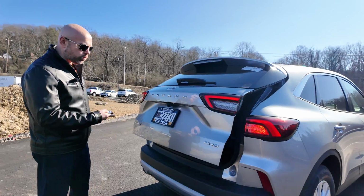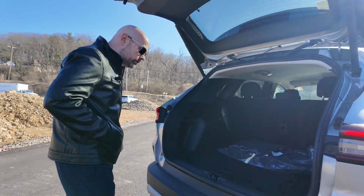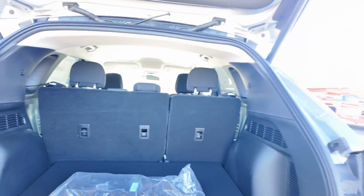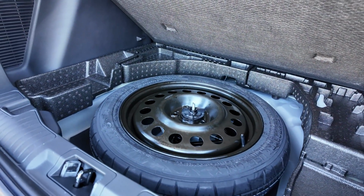All right, so the tailgate here, we have a button on the key fob. I'm just gonna press that twice. We have an automatic tailgate, really nice to have, especially if you have your hands full. You have a lot of space here in the trunk. We have a 12-volt charger here in the back. How about this? You don't always have this, but underneath there you have your spare tire. Those are becoming more and more rare.